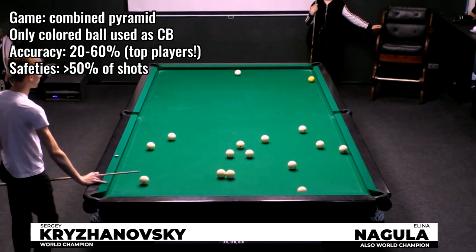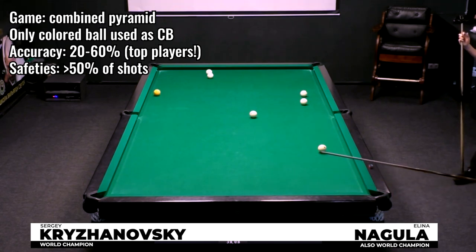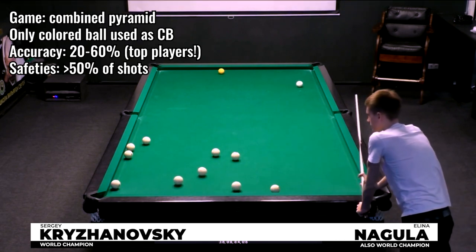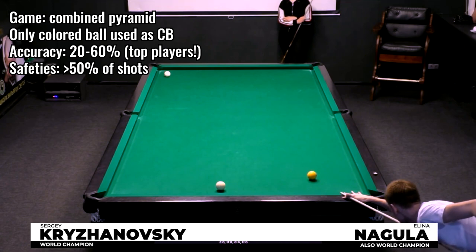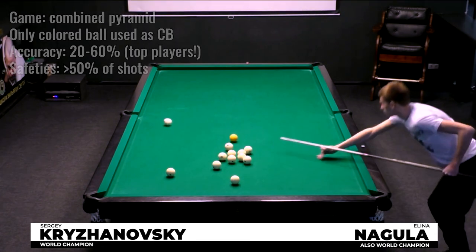There are several types of Pyramid games. In this one, only a colored ball can be used as a cue ball, which severely limits the number of possible shots in each position. This results in 30-60% accuracy and half of the shots being safeties, because it's just impossible to attack any pocket.